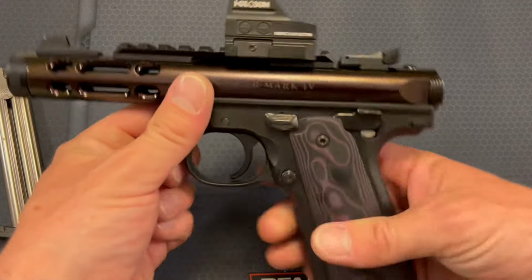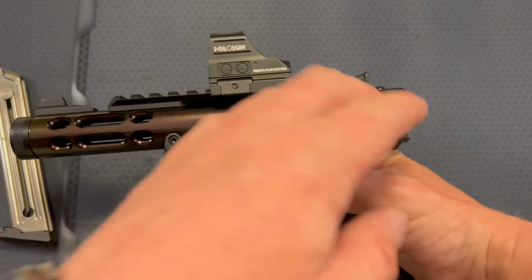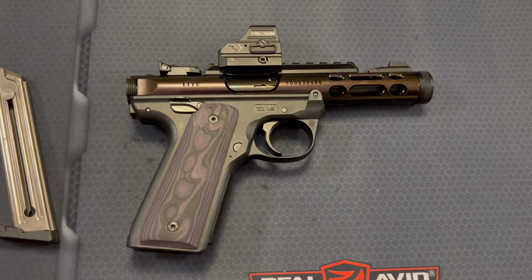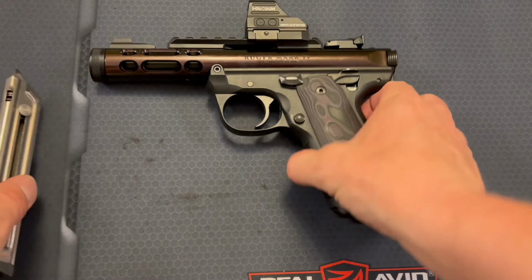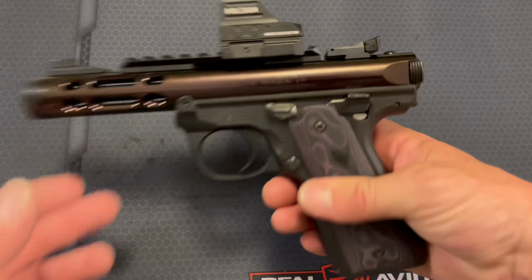So just gotta take my time. Goes back together much like an AR-15 too. Pivot pin, and then the rear locks in. It's got an upper and a lower. Like I said, it's kind of like a mini AR-15. It really is in a lot of ways. It's like an AR-15 crossed with a 1911 in 22 long rifle. And I think it's just cool.